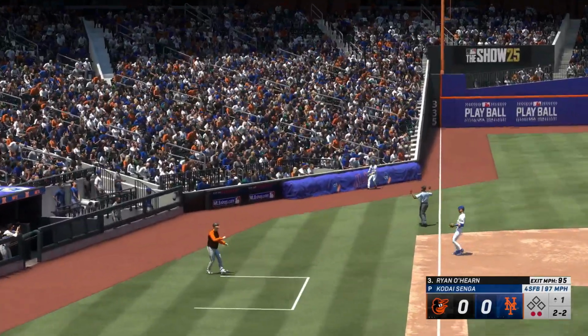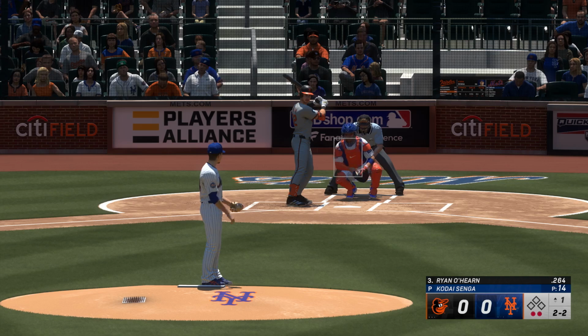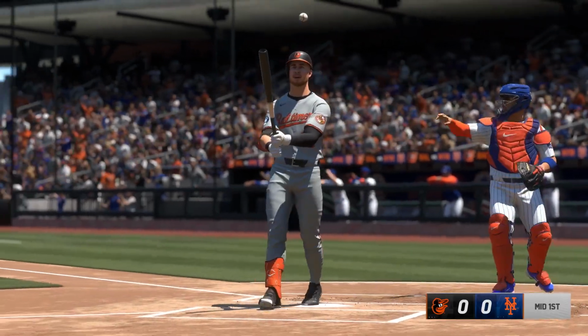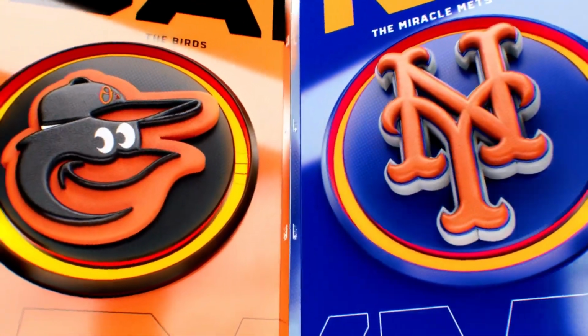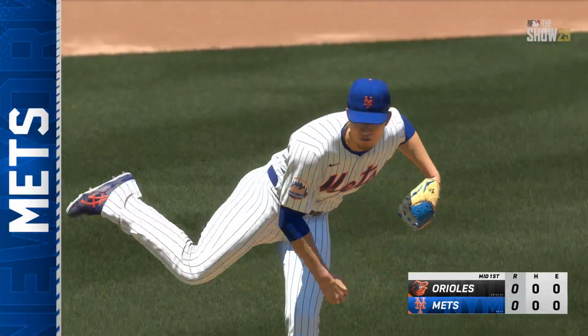That one pushed to the left and foul. I wouldn't throw him another breaking ball. Try to go again with the fastball, slightly elevated. He just is having a hard time catching up. Swing and a miss, struck him out. Orioles held in check there. Now the Mets will step up for their first shot in a scoreless ball game. You're watching Major League Baseball on The Show.